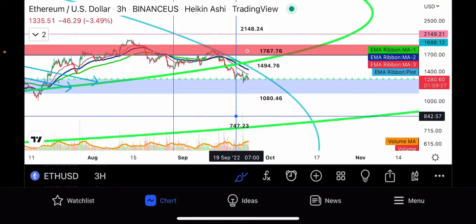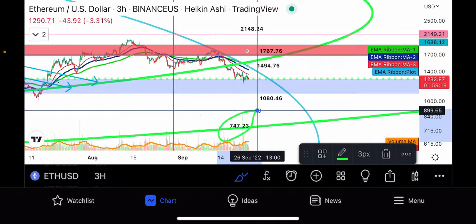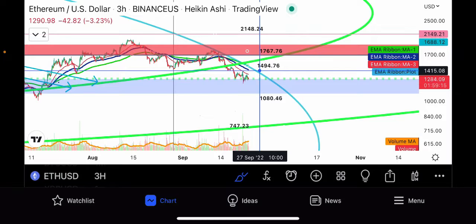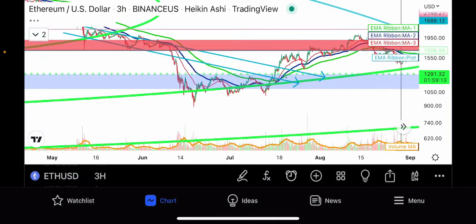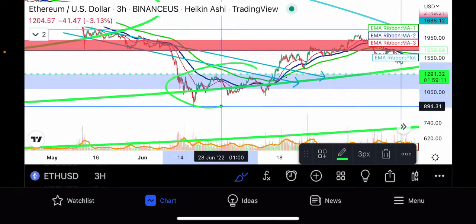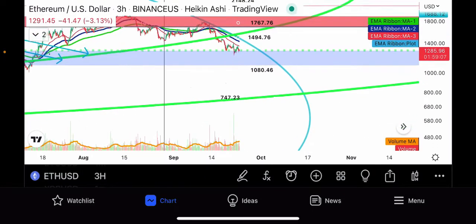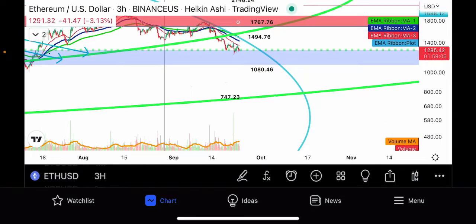You can see where the circle is. It would come all the way down here to the $747 mark if you can't hold this critical blue support zone that you've held for quite some time. You can see back here after the great June dump, we've been referring to this. We held that, and you need to continue to hold that, or you're going to come down to that 747 level, and that's a pretty big fall.